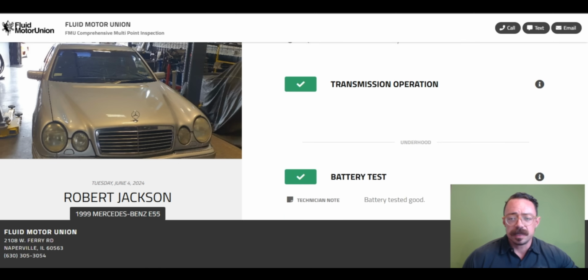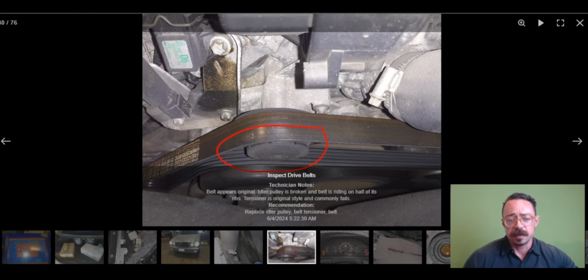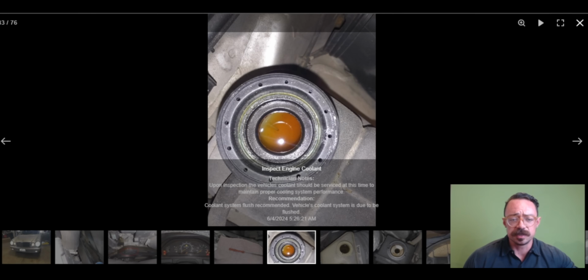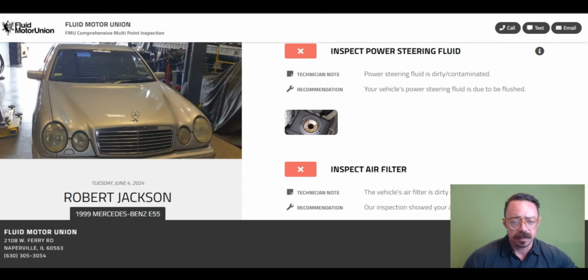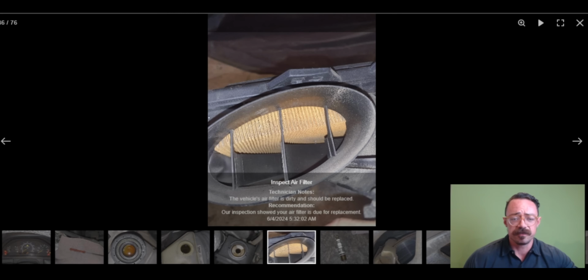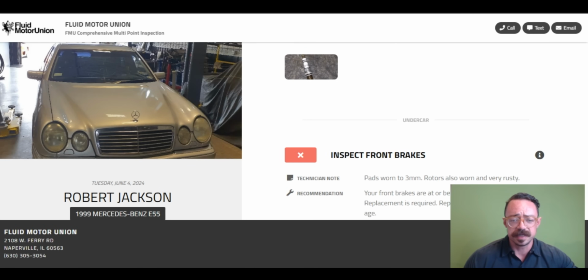We're recommending an alignment, but we're going to do that after we get into some of this drive stuff for the suspension. We did notice that the idler pulley, the plastic guard here had broken off, so this belt could slip off. We're recommending replacement of basically everything there. Coolant wasn't in great condition. Of course, we're going to want to flush that. Same thing with the brake fluid. This is all basically normal maintenance stuff because this car is in really decent condition. That air filter, yeah, it's dirty, but I've seen dirtier, dustier cars in Texas.